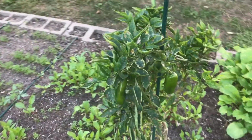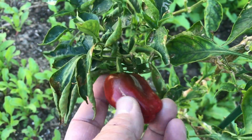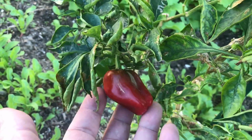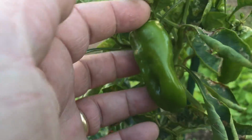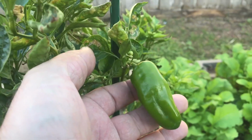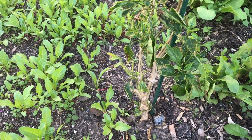Here's another pepper plant that I liked a lot, so I left it in here, and it's given me these peppers. They're smaller in the winter, but it's got some fruit on it. I wanted this fruit to mature. One last gasp for this plant, and then out he'll come.